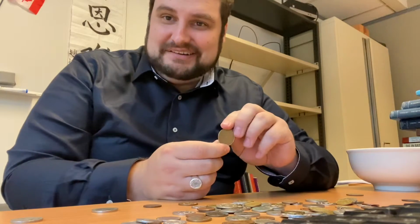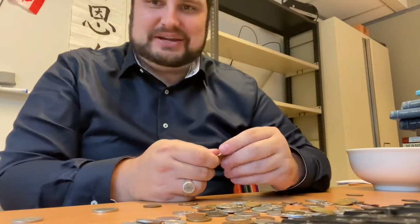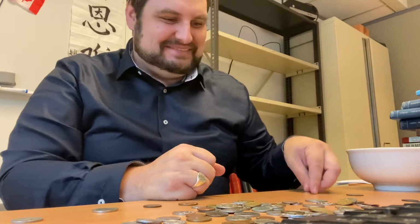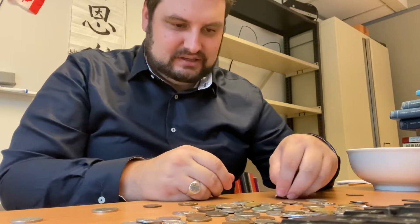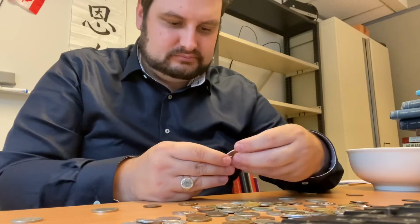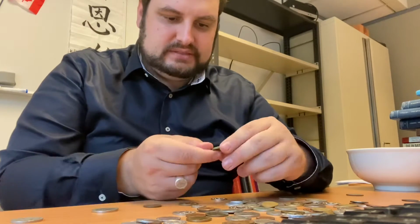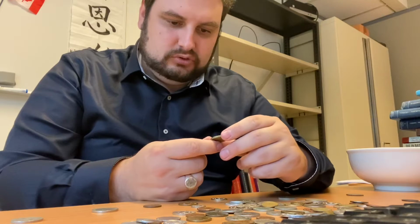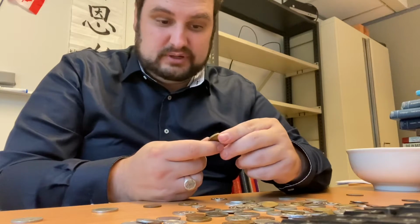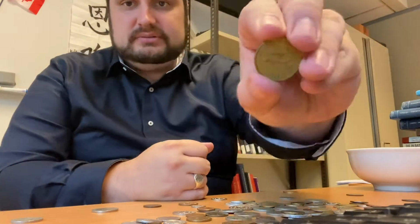A Canadian dollar! As a Canadian, that's exciting. I'm actually gonna probably put that in my change. What we got here? A lot of British in this one. Yeah, I'm getting a lot of Denmark again. This is kind of the trick with a lot of these. You can go from some very, very cool ones to some boring ones. And you really don't know what you're gonna get when you get these kind of packs of coins.